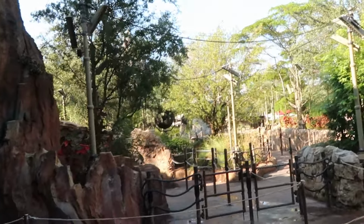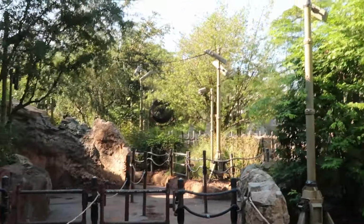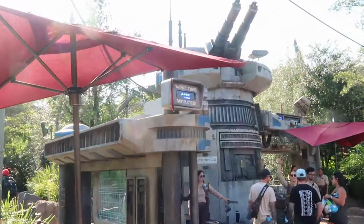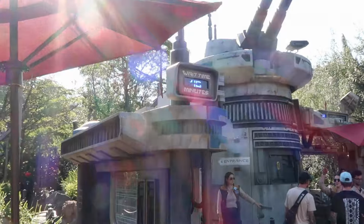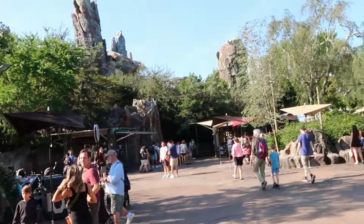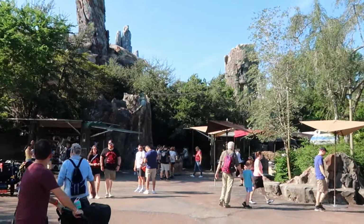I definitely want to check out the posted wait time here for Rise of the Resistance. The whole queue, like, there is nobody in line whatsoever. Okay, so Rise of the Resistance right now is currently a 45-minute wait. That is not too shabby. But let's head on over here. They actually have two different merchandise kiosk booths outside. We'll see what they have going on.